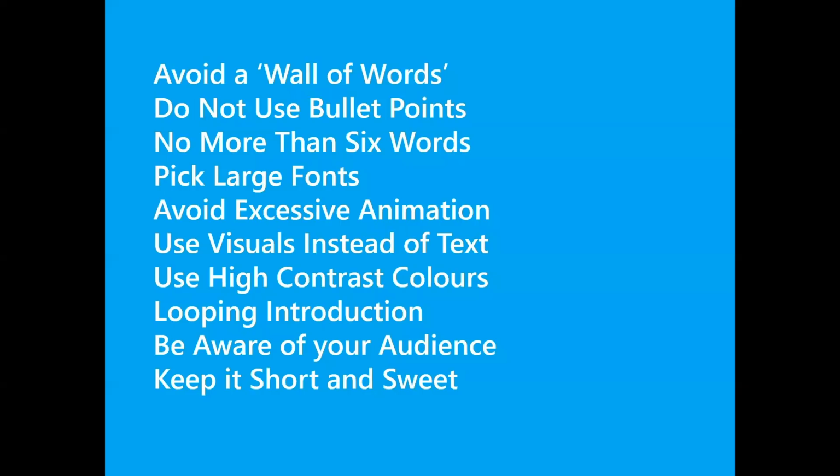And remember to pick large fonts. Avoid that excessive animation, and wherever possible, try and use visuals instead of text. Use high contrast colors so that people can see any text that you do put on the screen. And think about possibly employing techniques like a looping introduction to keep your people engaged in your presentation. Be aware of your audience and why they're there, and keep it short and sweet.